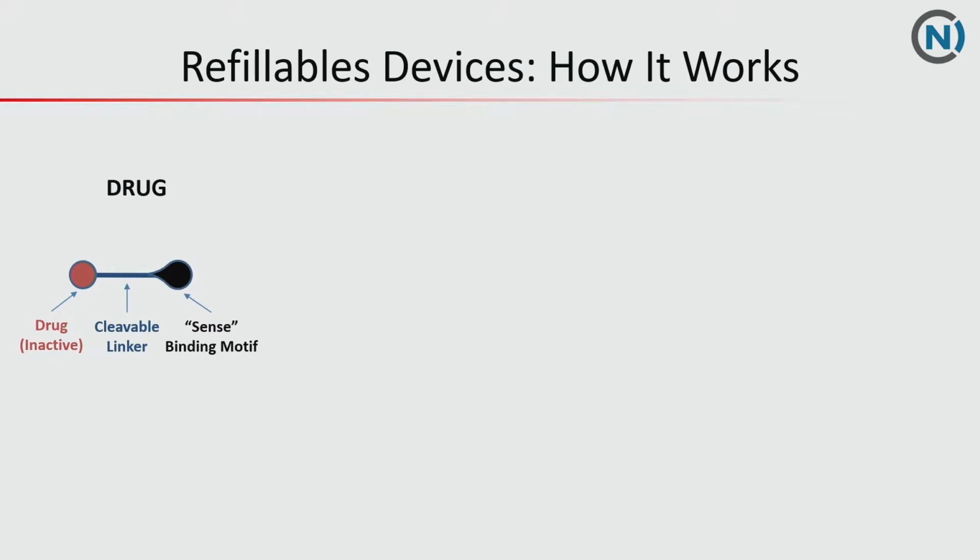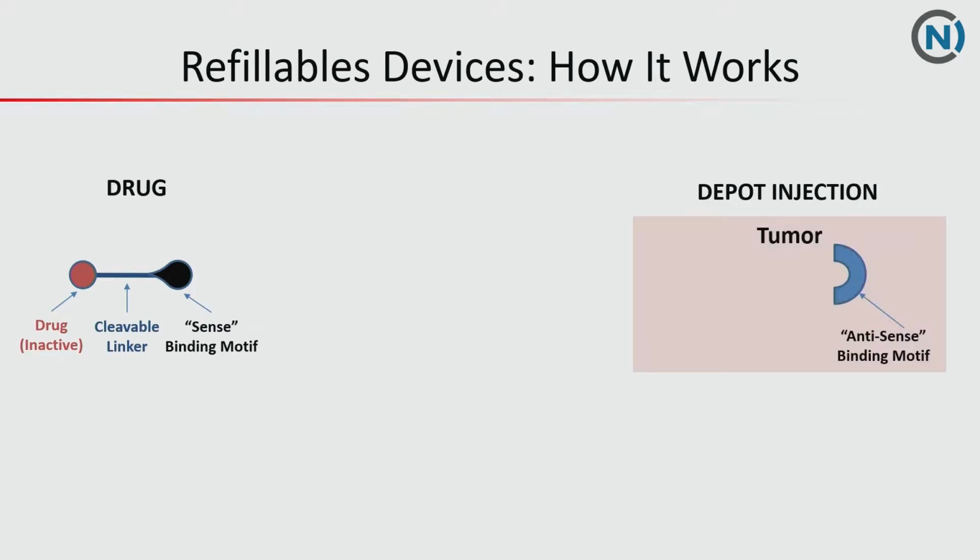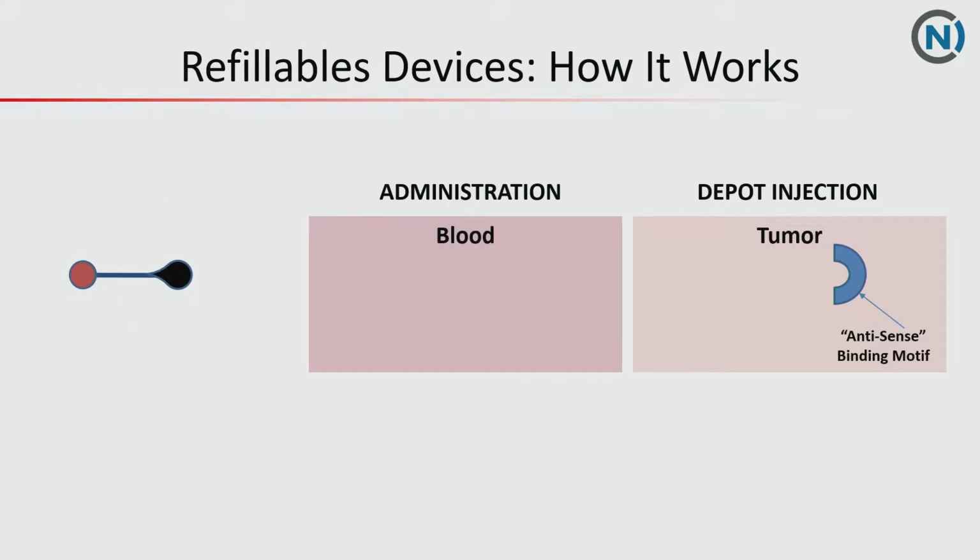We take drugs and we make them inactive. We essentially break them to create prodrugs that look like that. And at the tumor sites, we label our tumors with some sort of catch motif, something that's going to catch our non-toxic refill. So what's circulating in the blood is our non-toxic molecules, we call these prodrugs. That's what's circulating. They don't have any effect, and they also don't have any systemic toxicity. But what they can do is catch at the tumor.